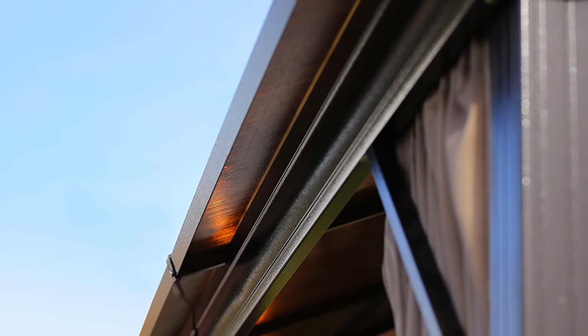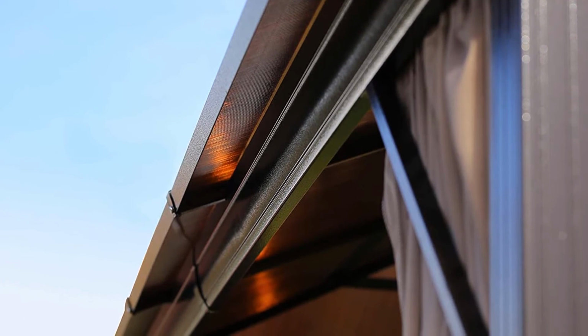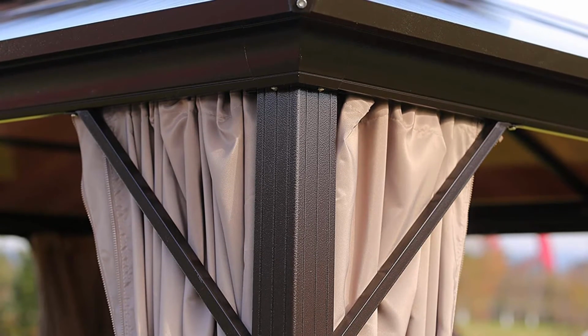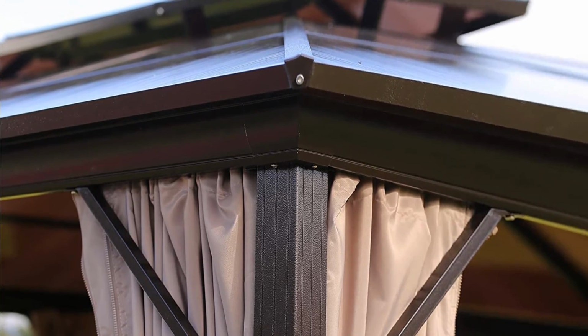With the help of dual-layer sidewalls, the tent protects you from UV rays. The zippered net allows you to easily remove or install it as per your need. The ground stakes with pre-installed holes let you secure the tent against heavy wind.